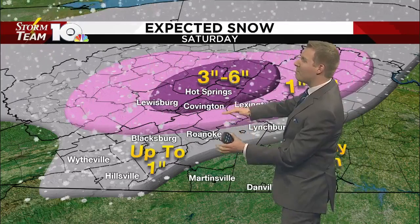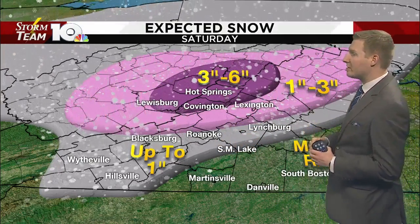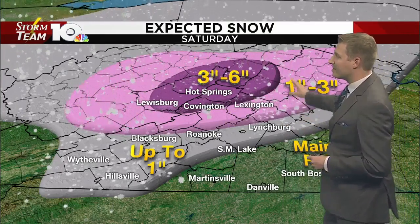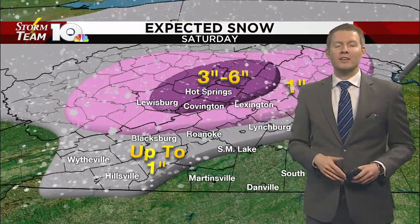Roanoke is going to be that battle zone area, so keep tuning in to later forecasts to see if there's any wiggle room with this system. Right now, though, 1 to 3 inches from Botetourt, Craig County, through Rockbridge County, including Lexington. 3 to 6 inches will be possible for the Highlands, Covington and points north into Hot Springs as well.